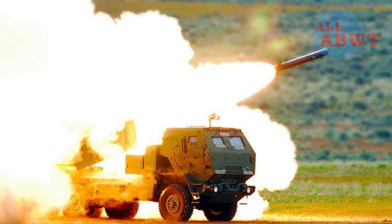Occasionally, however, the U.S. military fires an ATACMS missile to send a message, as it did just more than a week ago during military exercises with South Korea, following a North Korean missile test.